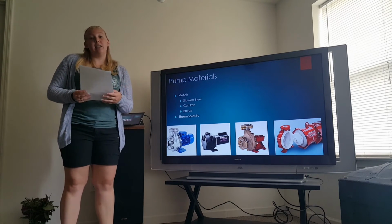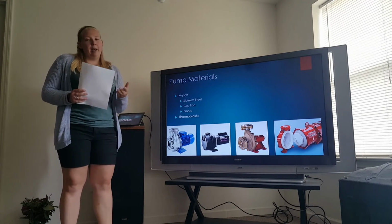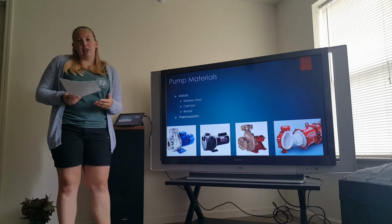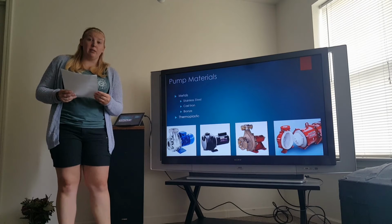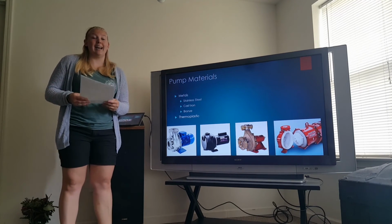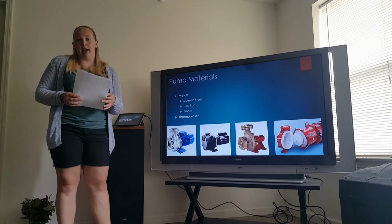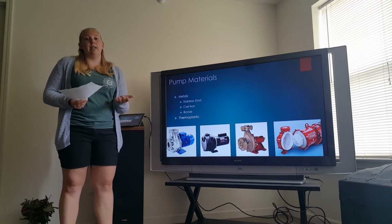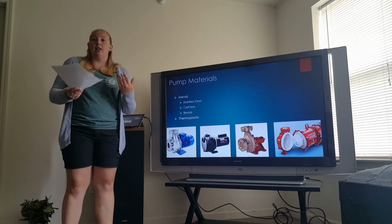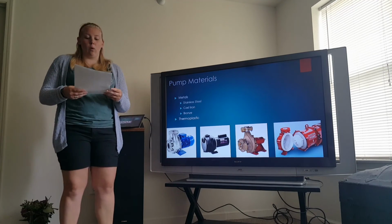So now that we know that we need a centrifugal pump, what material of pump should we be using? So the two main categories are metals and plastics. Metals are highly resistant to organic compounds and corrosive substances, where plastics are used for the materials that will react with metals, such as acids and salts. So our water chemistry has a lot of organic compounds in it, so it is best to be using the metals. And in particular, bronze is the most resistant to these specific chemicals and substances that are in our water.